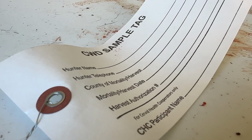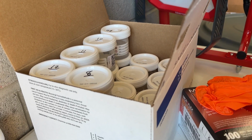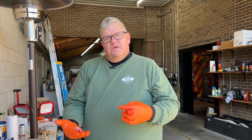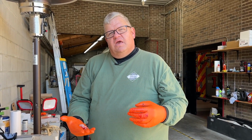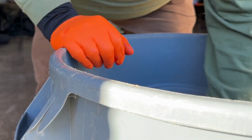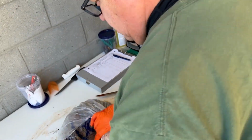CWD shows up first in the retropharyngeal lymph nodes, and that's what we're after. Hunters submit their deer's head, and biologists remove the lymph nodes for testing. They take a thin slice, put it under a microscope, and then put a substance in there that reacts with the misshapen prions. If the prion is present, it causes it to change color. Prions are simply misformed proteins, but they have a big impact.